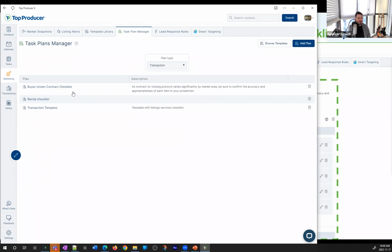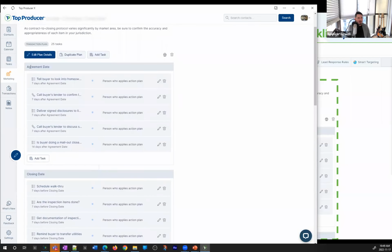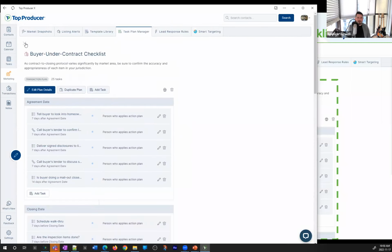But yeah, basically, once you create a transaction record, you obviously want to keep track of all your to-dos, right? And a lot of the times they're going to be repetitive, right? And so that's why you can really streamline this. So you have your buyer under contract checklist, for example. You have some stuff based on agreement date, tell buyer to look to homeowner insurance, call buyer's lender to confirm, blah, blah, blah. So there's all schedule walkthrough, inspection items done, documentation, all that kind of stuff. You can apply that to your transaction record pretty much immediately after creating it, I would say. And then that way you can immediately, consistently stay on track with all your to-dos.